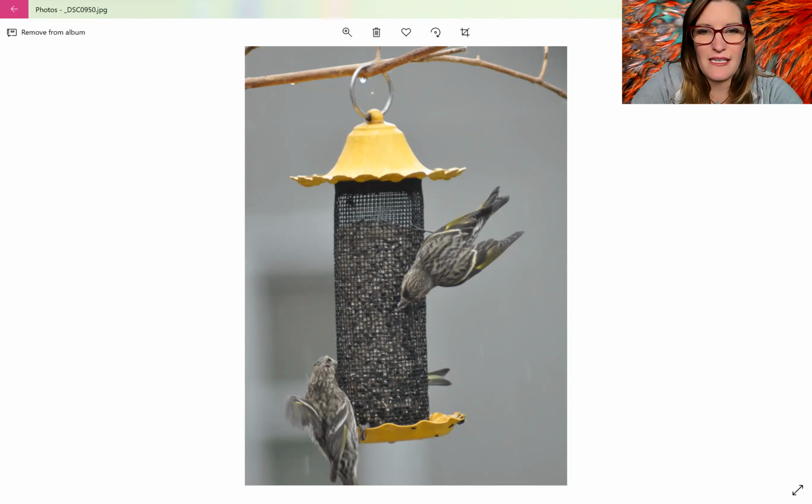pine siskins eating at my finch feeder. Hopefully you can make out, remember that these are really heavily streaked little birds, sparrow-sized birds. They have a white wing bar, and then they also have yellow on their primaries. They also have a very notched tail, which is another nice field mark to look for. Their beaks are very, very small, almost needle-like, which you can't see in this shot, but keep watching.